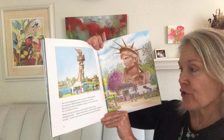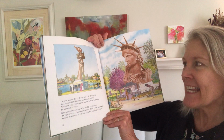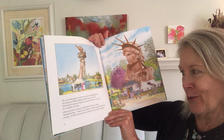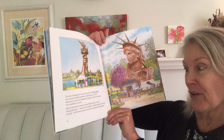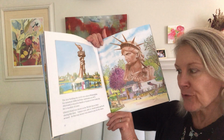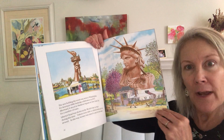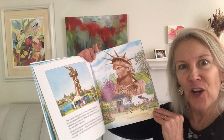The arm holding the torch was sent to Philadelphia for America's 100th birthday celebration in 1876. Afterward, it stood in Madison Square in New York City for a number of years. Liberty's head was shown at the World's Fair in Paris during this time. Visitors were able to climb inside and look around. In this way, money was raised to pay for the statue. It cost a lot of money to pay for people to work on this statue, and it still has to get to America and be put together. That's going to cost a lot of money.